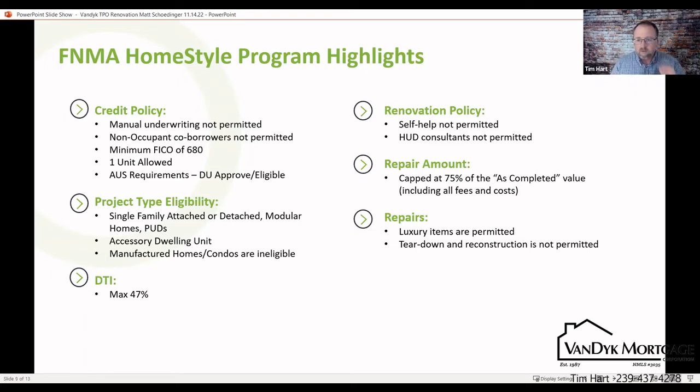I think you were talking about the DTI at the time. Okay, so that's the debt to income. We do cap it at 47%. That is what's called an overlay to make sure that the person can qualify. Again, on the renovation policy, there's a couple things that are good and things we don't allow. We don't allow self-help, so you can't be your own contractor. I know there's some people out there that are like, oh, I'm a general contractor, I want to do the work myself. Unfortunately, we can't do that. The thought process behind that is we don't have enough money escrowed for another contractor to come in and finish the project if something goes bad. So that's why we really don't do the self-help. HUD consultants are not permitted on this, so you don't have to worry about getting one.